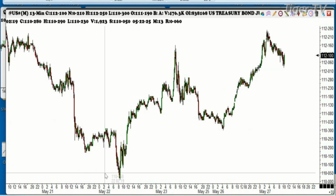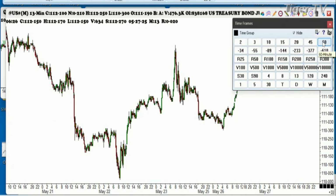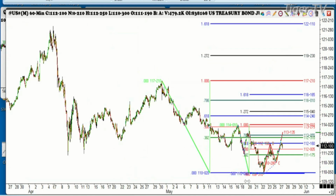I would be selling this ABC. We'll do the hourly so we can see it a lot better here. There's where I'd be selling it right up here at 113.40. That's an ABCD in a bear market. And if you believe anything that Gartley did, you'd say that's the one thing you want to do is sell the first ABCD that you get in a bear market. And this has been a bear market. You can see there was your first ABCD right here. Let's draw that in so you folks can see it.